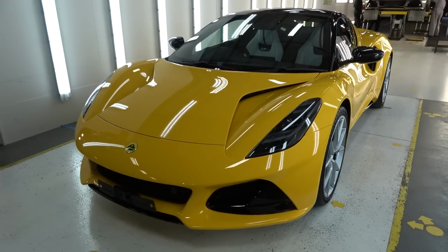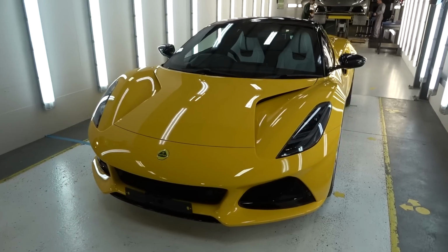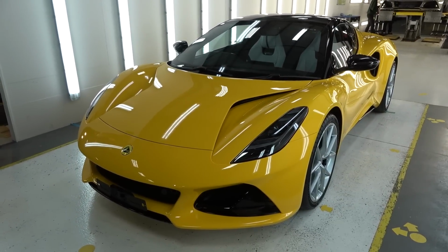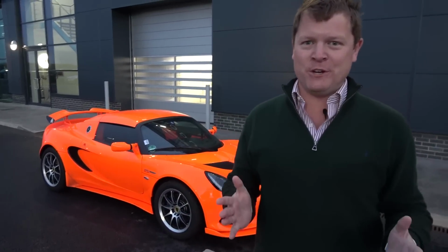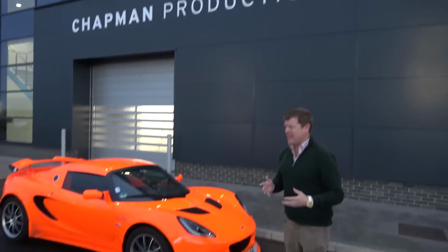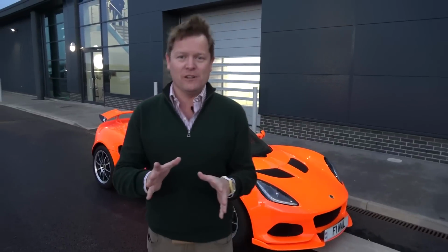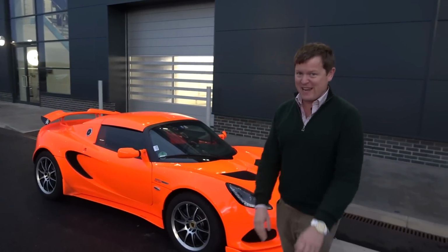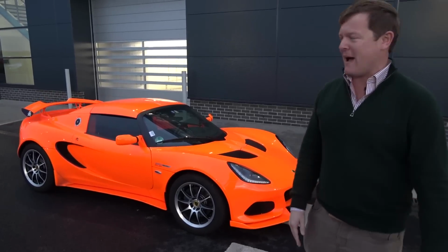I'm very happy with this, and I cannot wait to drive it, to get my plates on it, to get it out there, and to go and have some fun, all of which will be coming very soon. I think there we have it for today. What an opportunity to come here to the Chapman Production Centre in Hethel to see the build process of the Emira, the journey that my car has been through before now heading off for the final checks and then eventually ready for collection.